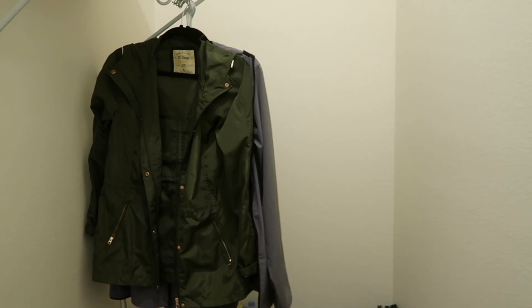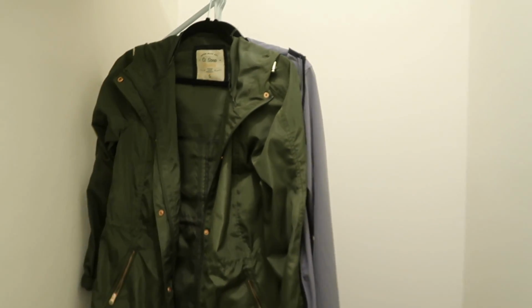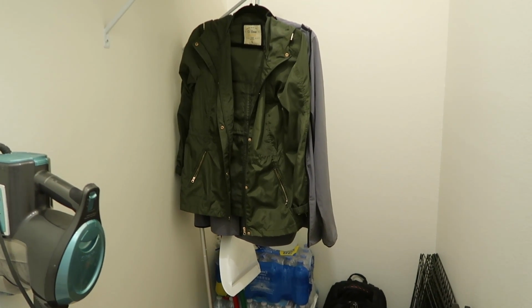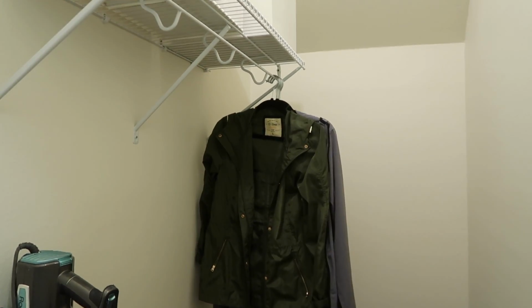And then I left these two coats in here. This is both of our almost like rain jackets, but we use these a lot, and since it's getting pretty much summertime heat here, it's been in the high 70s. We don't really need jackets that much except maybe in the morning, so those are just the two that I left. And then I have a bunch of hangers behind them in case we need them.